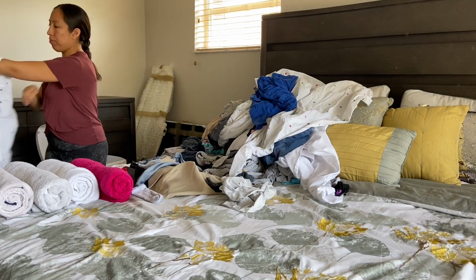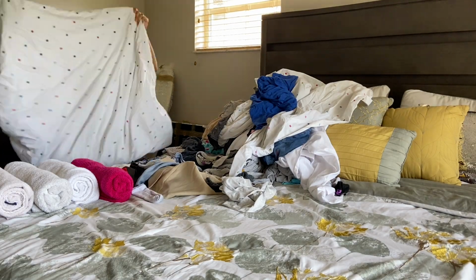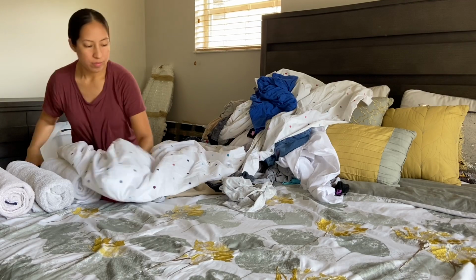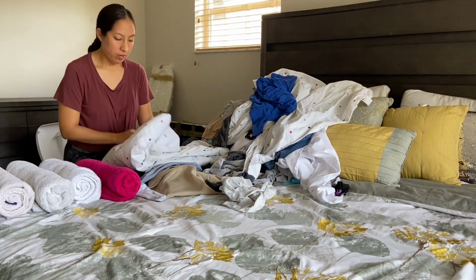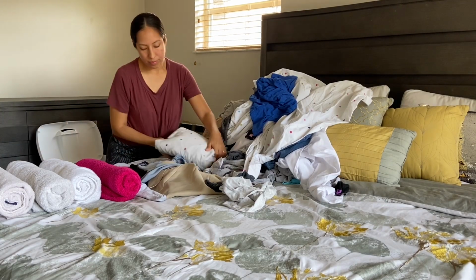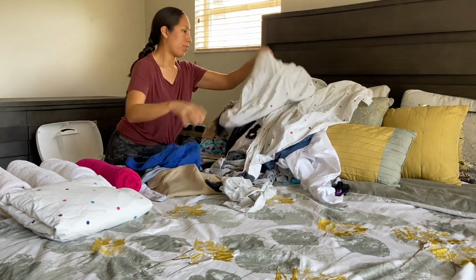So right now our family uses the Tide laundry detergent and I'm thinking of switching over to the Mrs. Meyer's laundry detergent. I want something that smells really good. Let me know in the comments down below what is your favorite laundry detergent to use for your family and if you guys have tried any of the Mrs. Meyer's laundry detergent.